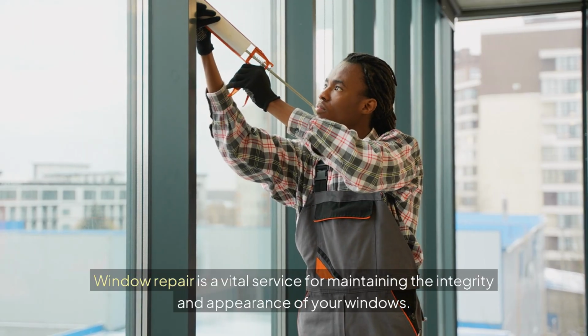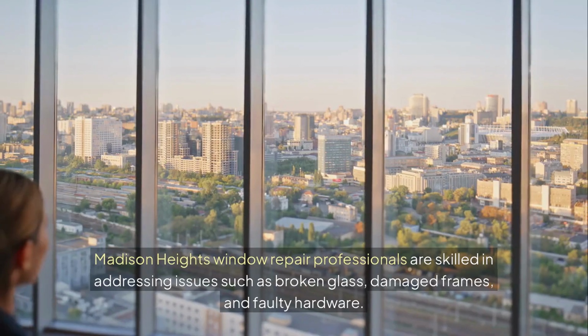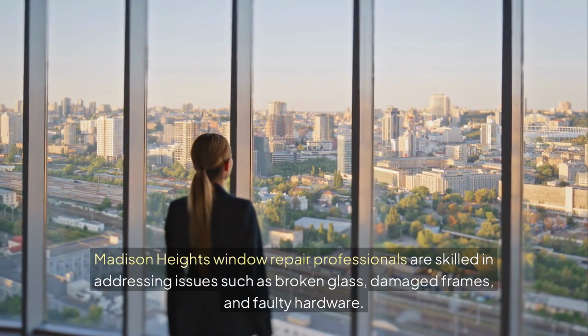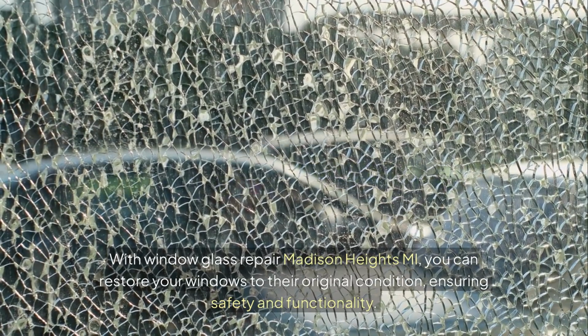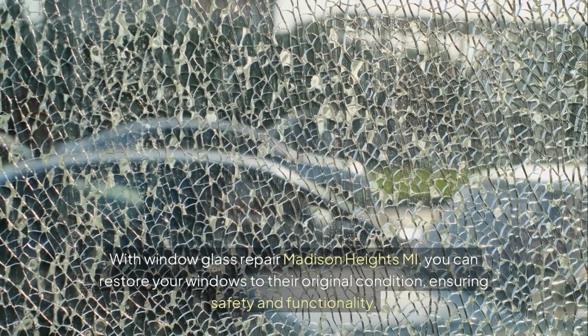Window repair is a vital service for maintaining the integrity and appearance of your windows. Madison Heights window repair professionals are skilled in addressing issues such as broken glass, damaged frames, and faulty hardware. With Window Glass Repair Madison Heights MI, you can restore your windows to their original condition, ensuring safety and functionality.